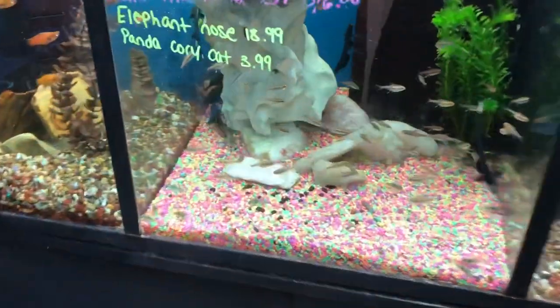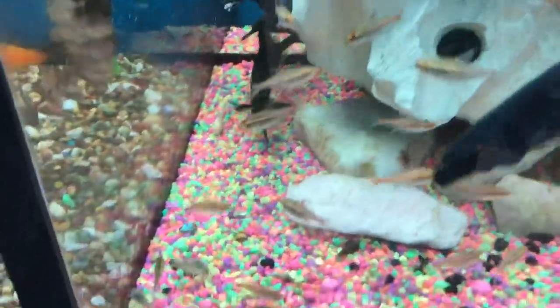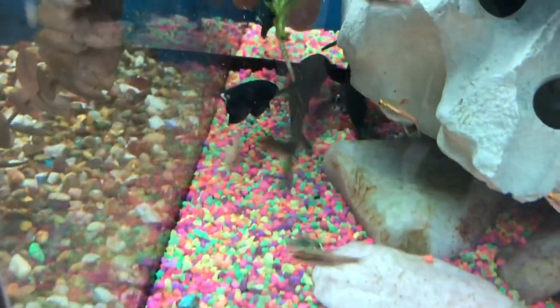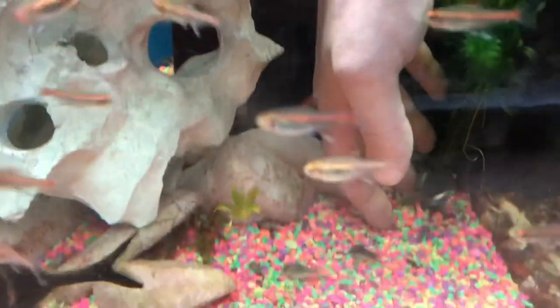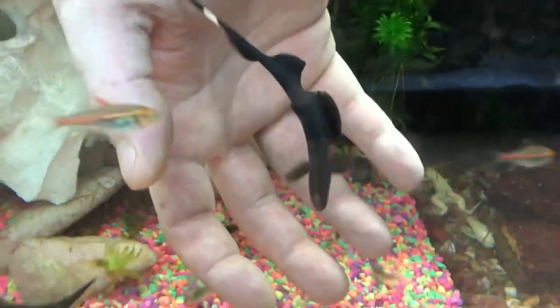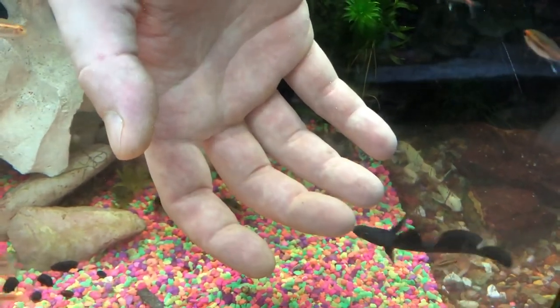Oh, yeah. And then we got a black ghost in here with some elephant nose as well. Black ghost, very similar. They use electricity to sense, virtually blind. Super cool. Look at that guy. And they'll start eating out of your hand after a while. They get used to it. And they're not really aggressive toward other fish? I mean, they'll eat really small fish, and they'll get about 20 inches, so... Yeah. I've often thought about getting one. I might think about it. They're pretty cool.